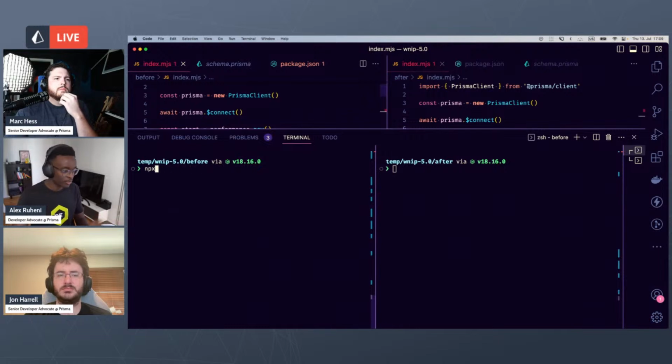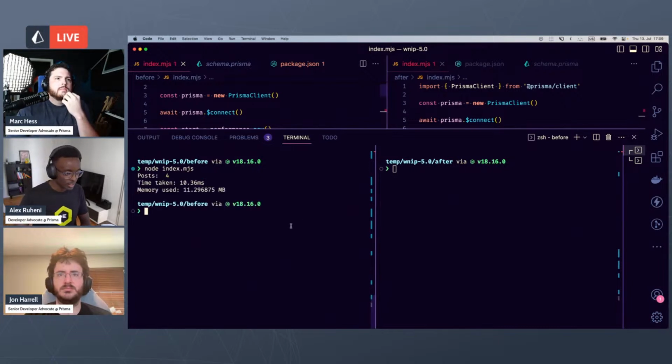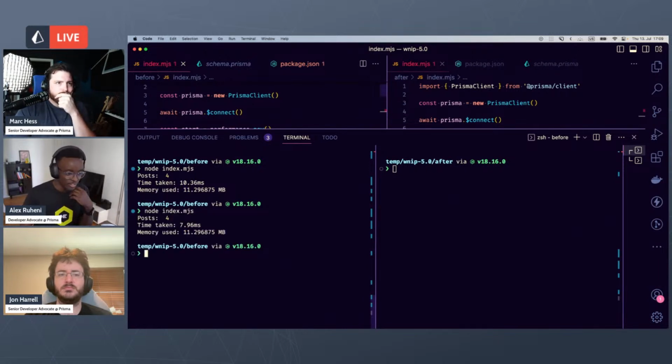If I run the before with node index.mjs, you can see that it takes 10 milliseconds and the script consumed about 11.29 megabytes. If I run it again, the first one was a cold start in a way, but the second one is slightly faster in the before, at 7 milliseconds, which is still considerable given that we only have 4 records in our database.